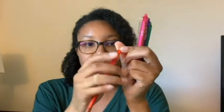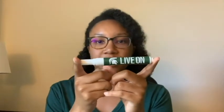And then these are 0.7. They also have these slim ones that are really nice. They are a 0.5 tip. I have pretty small handwriting, so I don't really like to use big pens because it messes up my flow. They also have the same pen, just capped, but I lose caps, so we'll see how long those stick around. I also keep a little, it's not the Tide to Go pen, but it's the same concept. I got this during orientation last year, just a little spot cleaner.